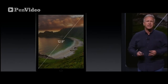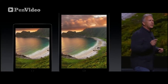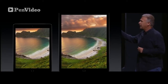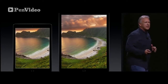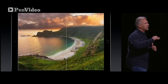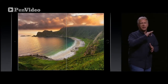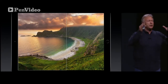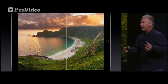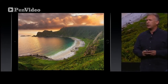Why 12.9 inches? Let me tell you a little secret about its size. Let's put next to it our previous largest iPad, the iPad Air 2. If you look at the width of the iPad Pro, it is the same as the height of the iPad Air. And then we take that height and we make a 4:3 ratio. And now you have an iPad big enough to run your full iPad Air apps with more room side by side. It is an incredible display.